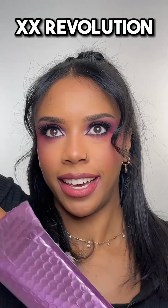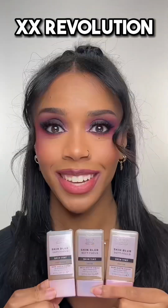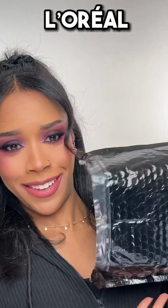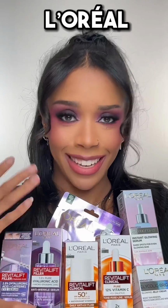Revolution. What we got here? Skin blur in a bottle. Oh, so I've got 3 of the skin tints. This one's a bit heavy. L'Oreal. There's a lot of stuff in here. There's face serum, eye serum, SPF, moisturizer, and a face mask.